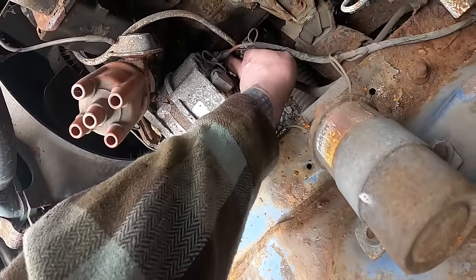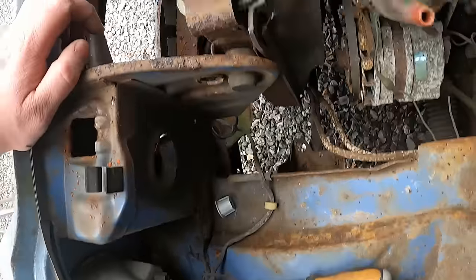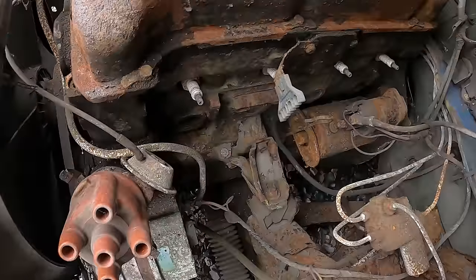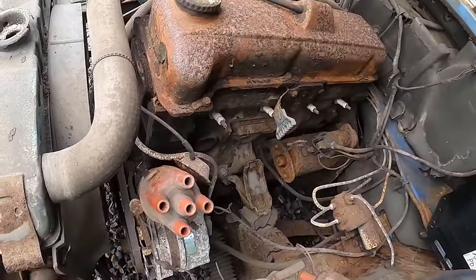I wonder if it's round here anywhere. What's that there? No. I wonder if it's just fallen off. Was it lying around? Oh, dear. Right, okay.